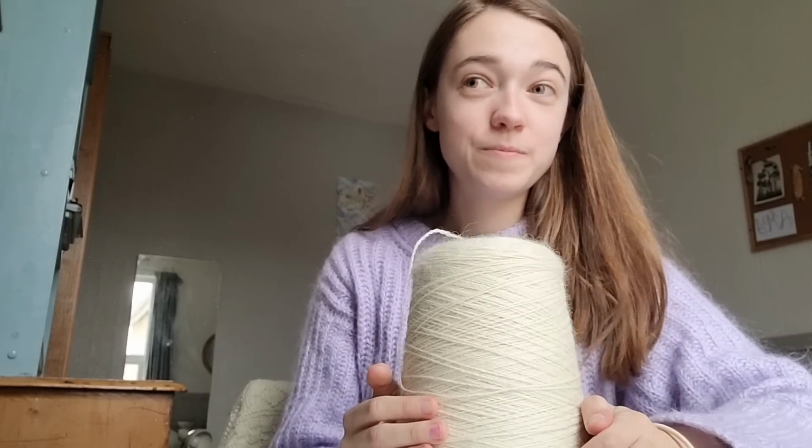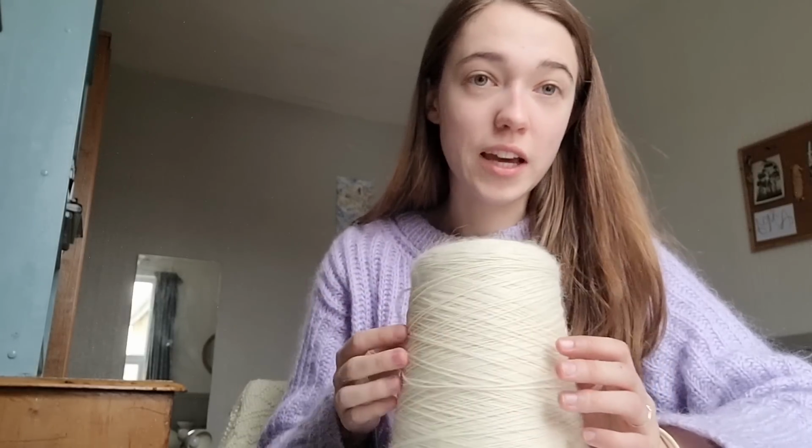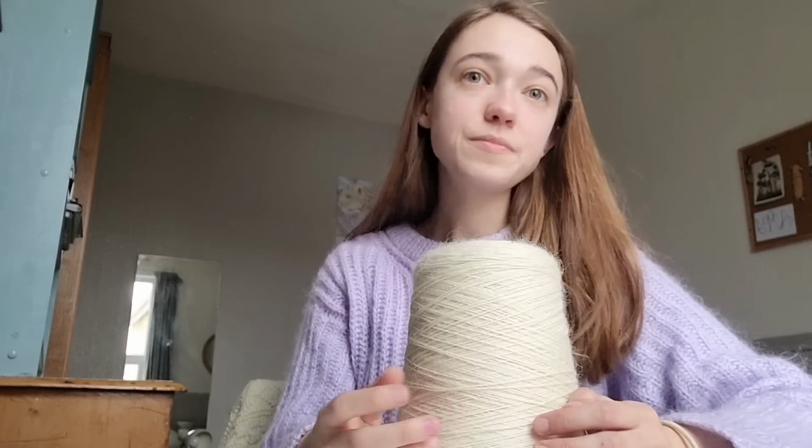So I've decided I want to try writing my own patterns, not to sell or anything like that, but just to have a go at it and further my understanding of construction and how to make a perfect fitting garment. So I've decided I'm gonna make a simple raglan. I think I'll go through my ideas.